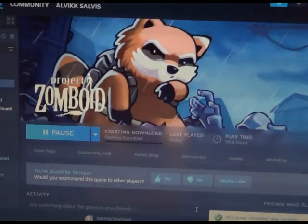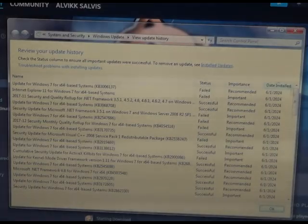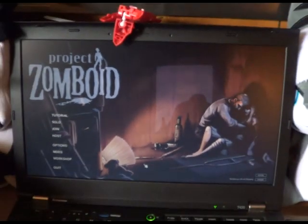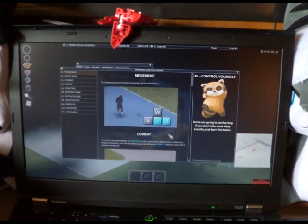Oh, Windows installed new updates. Frick yeah. Whoa, that's a lot. It's also a lot of failed ones, but that's fine, I guess. Would you look at this? It's Project Zomboid. It works! We got a working game. Well, let's see if this functions. Ayo, we got a working game.